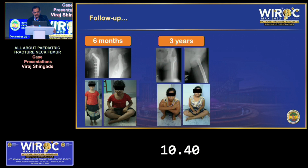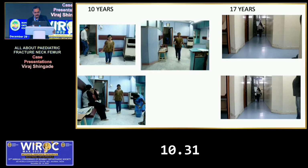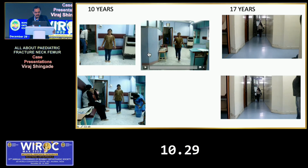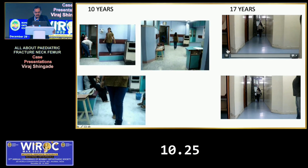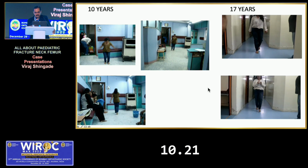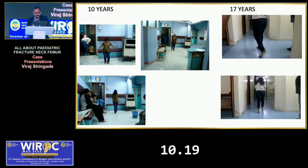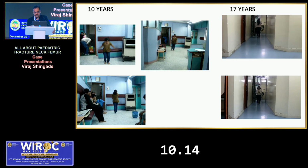This was at 6 months. This was at 3 years. This was down the line at 10 years. So a reasonably good length of the neck is still there. This girl is doing well. She's a medical graduate, and now she's a forensic consultant in the UK. We advised her that she might require neck lengthening surgery in future, but she's doing well, so she denied.